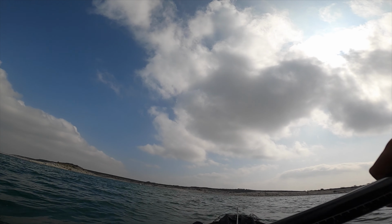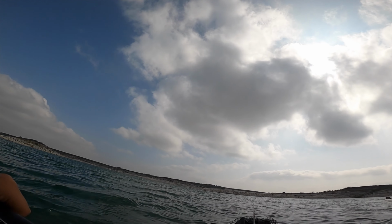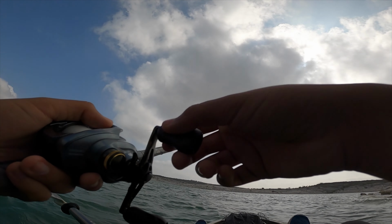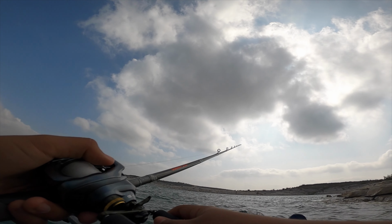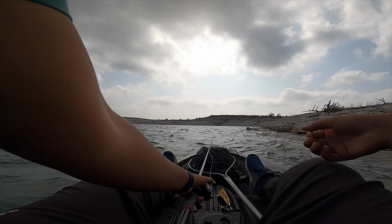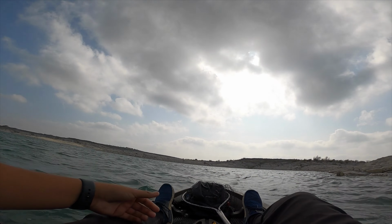The wind's spectacular, waves are good, beautiful rocking day on a kayak. Am I gonna catch a fish? Hopefully. Am I gonna get blown away? Definitely. There's gotta be a fish here. Every cast I'm gonna have to kayak back to my spot that I was fishing, because this wind is just terrific. This is the worst part right here, this spot. This is probably the worst spot we're gonna fish today. This should be the last bad spot. Hey turtle, how's it going?